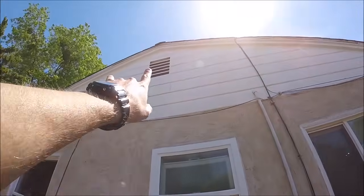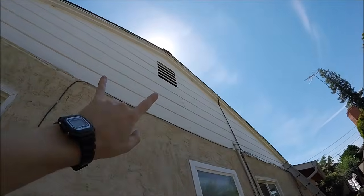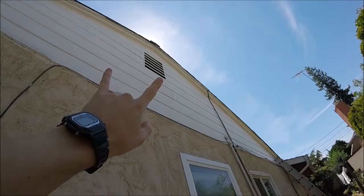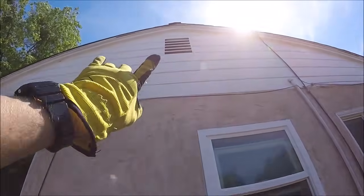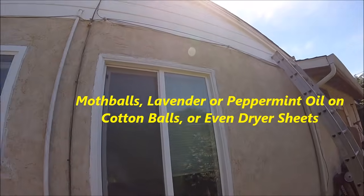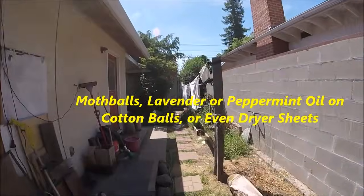So you're also going to want to check any of your attic vents, the venting on the sides of your house, and you're going to want to make sure that there's adequate screening across that on the inside or the outside. I think I'm going to be patching this one in just a short time. I also want to mention, up in your attic you can put some lavender oil or mothballs, and that'll help prevent the mice from getting in as well.